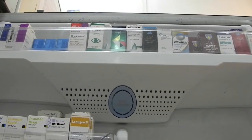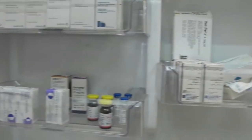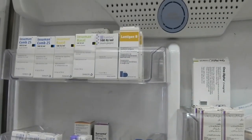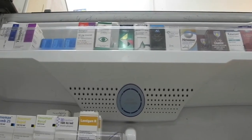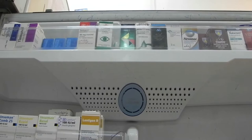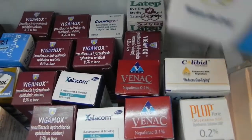Now this is the drawer of my fridge, and these are all the medicines that we have placed here. Some vaccines, and some hormones, heparin, and some insulins, and eye drops in the top shelf. So let's start looking at these products one by one.